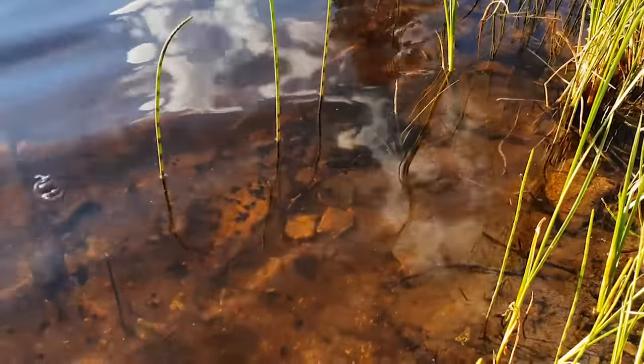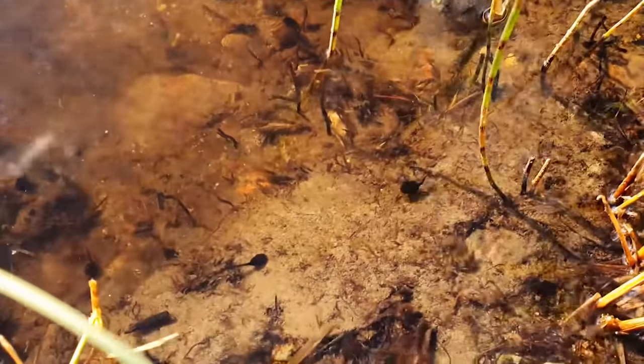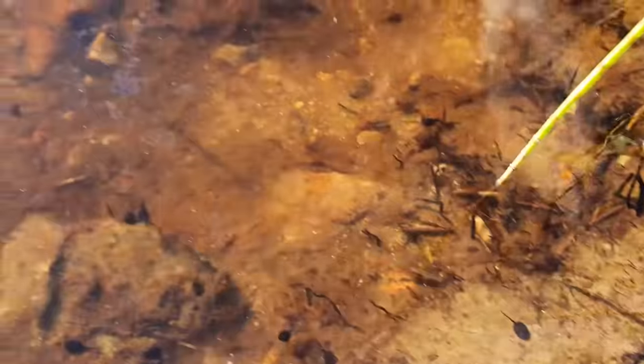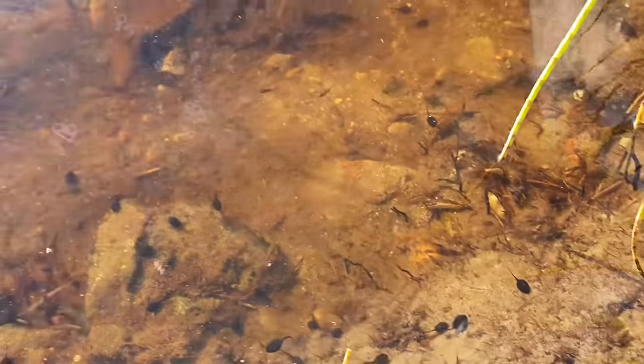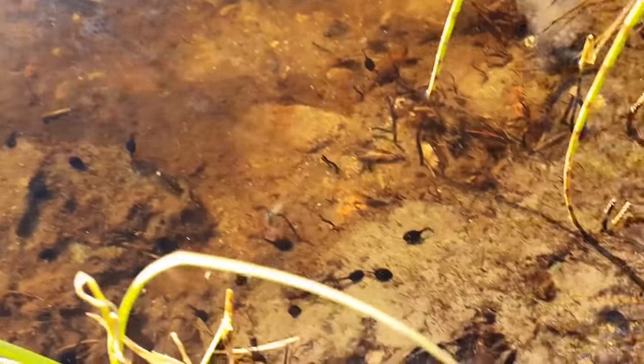Loads of tadpoles. Loads of them. And just ignore the bacon fat floating on the surface.